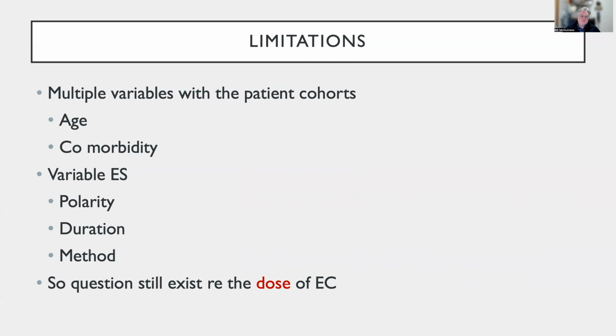So questions still exist around what is the best dose, if you like, for electrical stimulation, but the trends indicate that by using any pulsed electrical stimulation, through the technologies available, we probably should see some benefits, particularly to those slow to heal or chronic wounds.